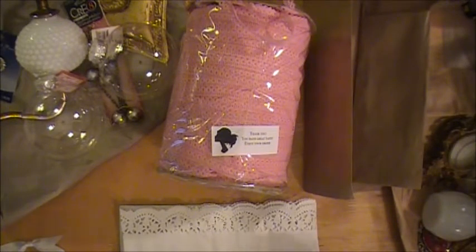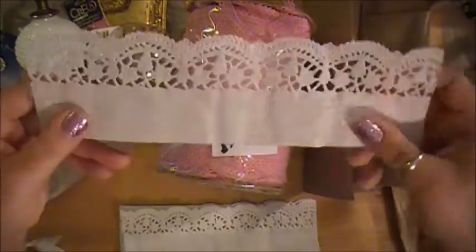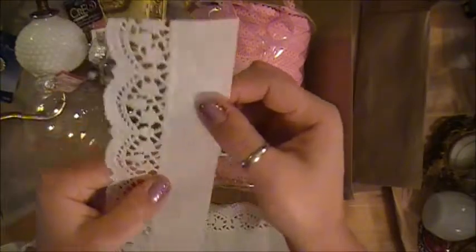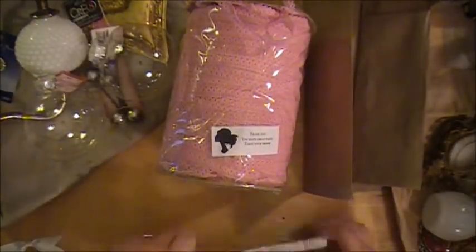And each one is about 10 inches long, and it's about 2.5, close to 2 3/4 inches wide. So it's pretty good. And if you don't want all this width, you can of course cut this down, and you can punch this with your own border punches and use it somewhere else on a different project. So there's 40 of them in there. I thought that was a really good deal.